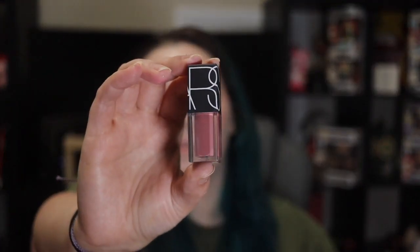Finally, for lips, this is another NARS product. This is a sample of the Velvet Lip Glide in Bound. And this is just what I've been keeping upstairs next to my desk for if I have to hop on a call real quick, because it stays on for like a good couple of hours and then it just falls off, probably because I drink so much coffee and water.